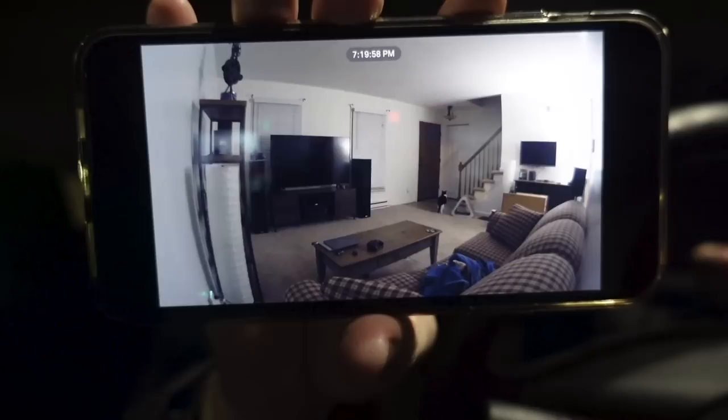All right, it's either Maui or I'm being robbed. Hopefully it's the former. Thank God, it's only Maui. I don't know if you can even see that. Yeah, you can kind of see him. He's in front of the steps. Look at him chilling. What's he looking at?